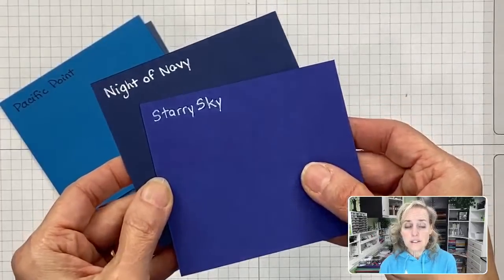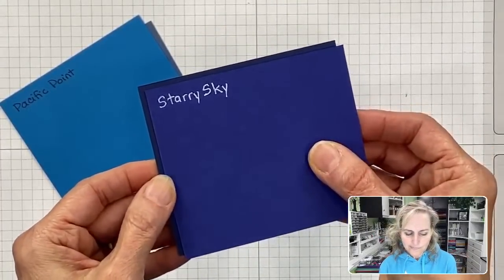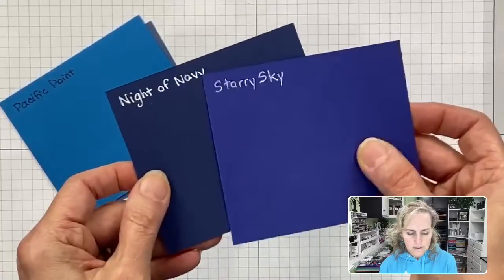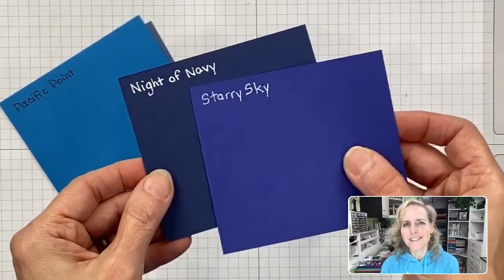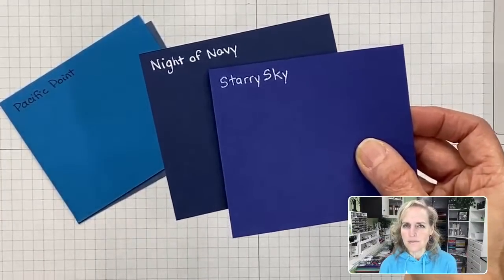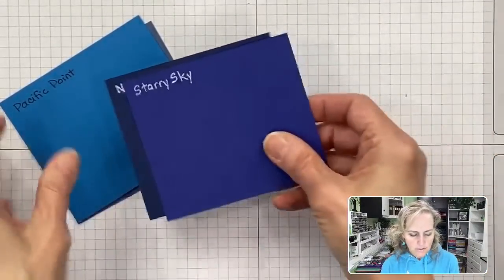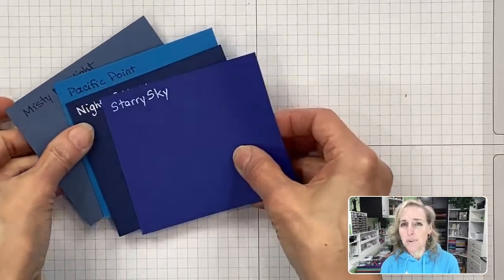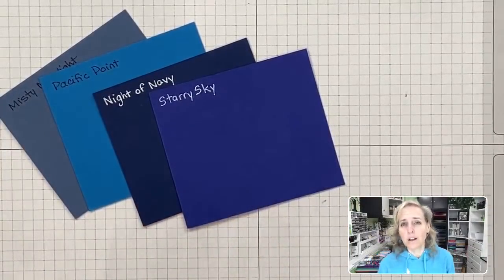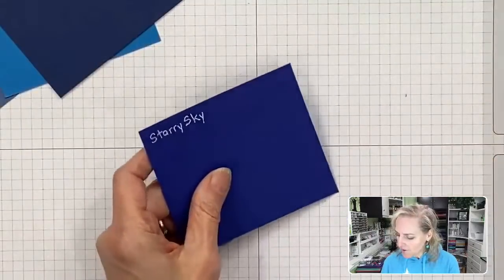Starry Sky is brighter. I don't know if I would layer these together. I'm looking at them going, yeah, I don't know about that. Just because this one is more dusty, I always say dusty, like a grayish tone. Like it's not a bright color. It's very dark. As if somebody just put a piece of vellum over it to take away color, to take away hue.